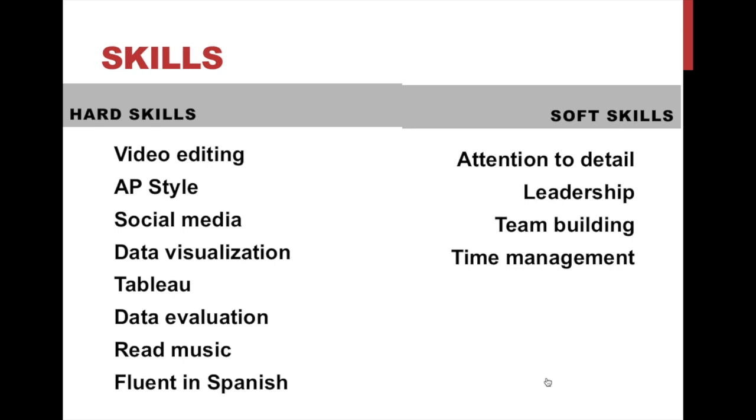And then thinking about soft skills. In journalism, we don't mention soft skills as much on our resumes because we do have so many hard skills that we can list. But you can list things like leadership, time management, team building, those sorts of things.